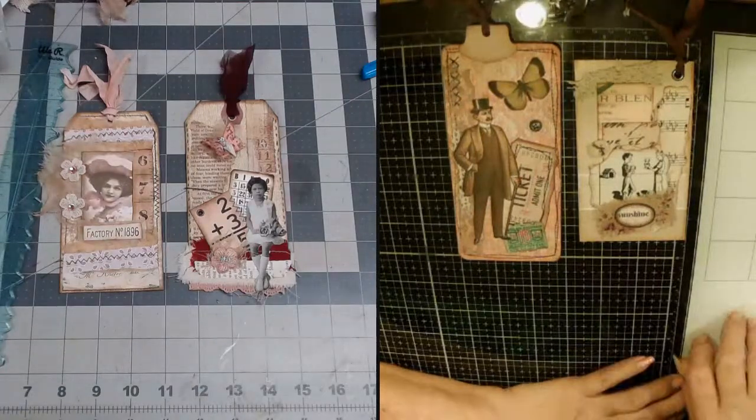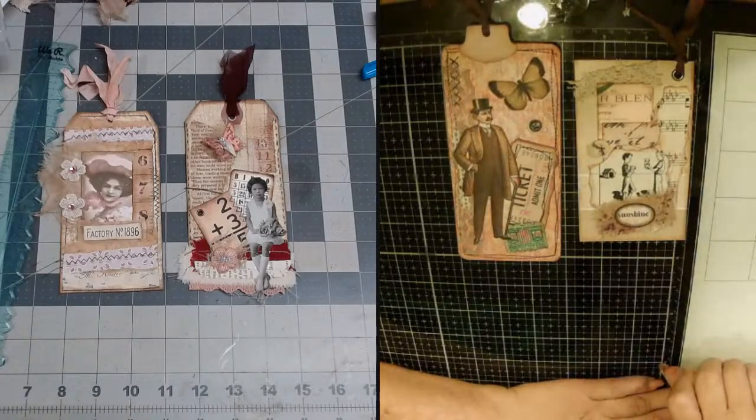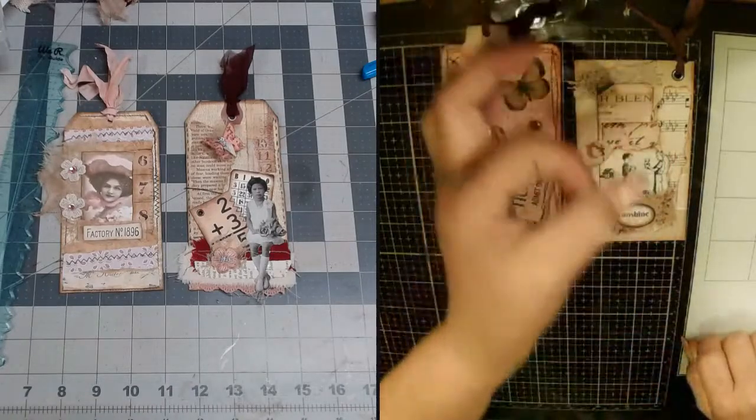I need to get off of here and clean up. But yeah, what are the chances of that? What are the chances of that? Me too.